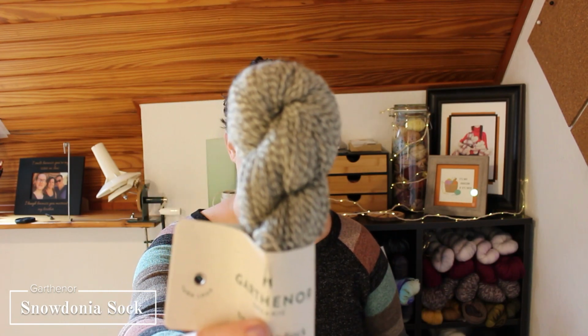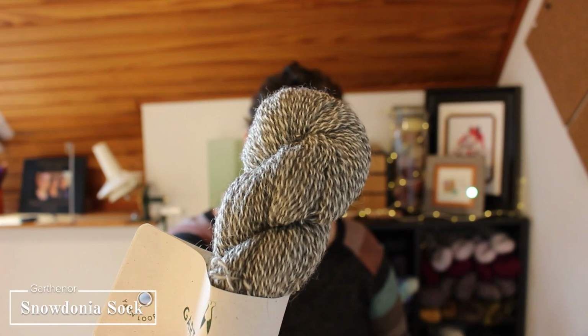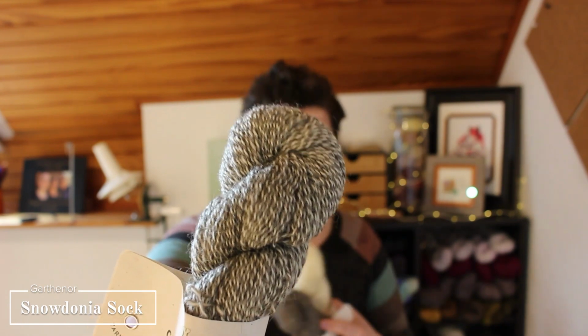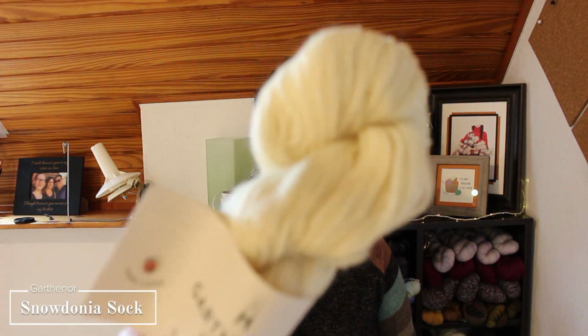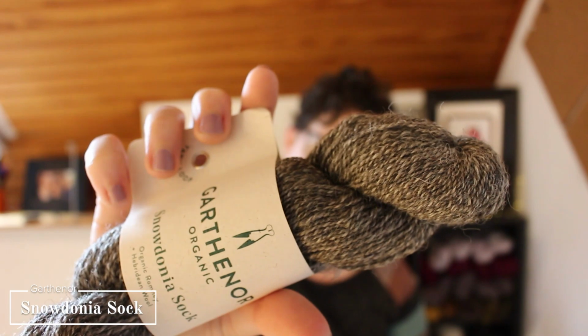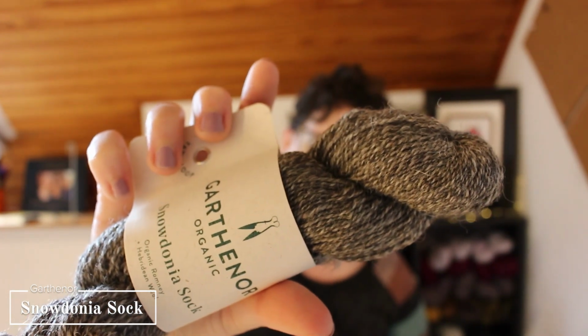So each of them is 50 grams. So they're 80% Romney and 20% Hebridean, at least this color. This color is 100% Romney. And then this one is 62.5% Romney and 37.5% Hebridean. So they're all no nylon sock wool, which I have been wanting to try, and I'm very excited.